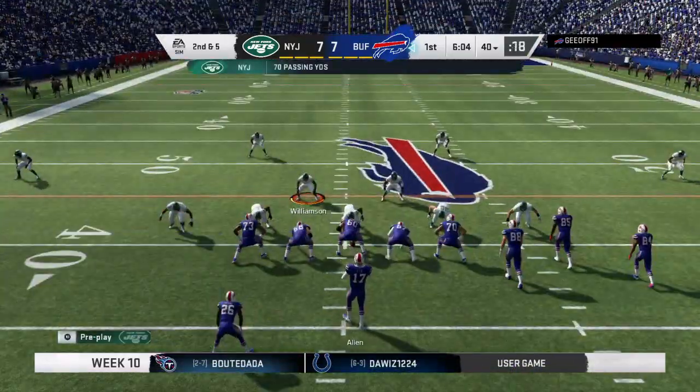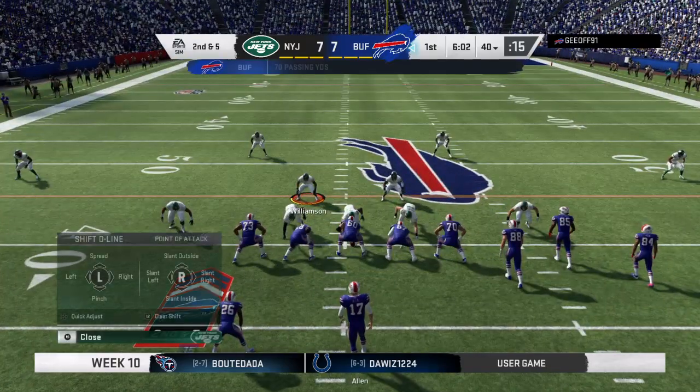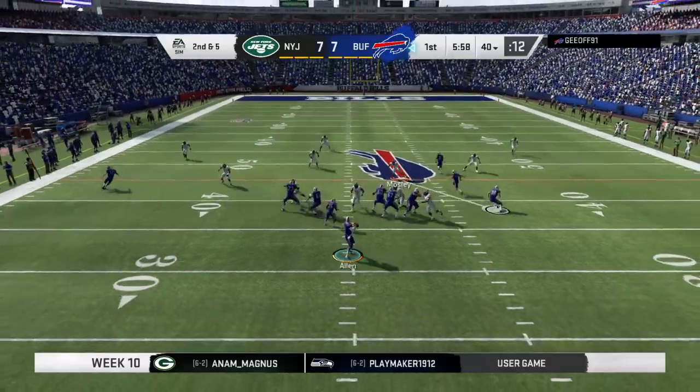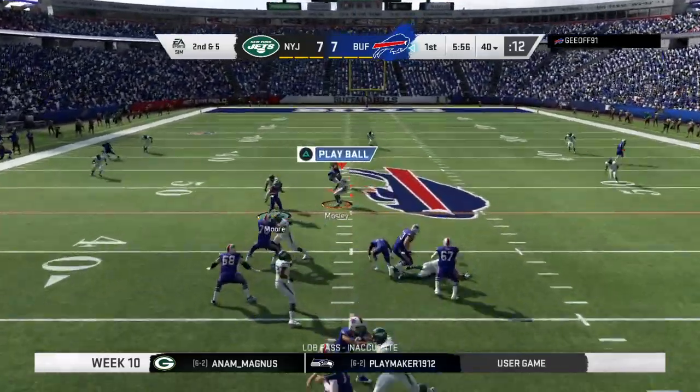I call that play a success. A nice inside run sets up a very manageable second down, a very solid gain on that play. From the 40 now on second down.